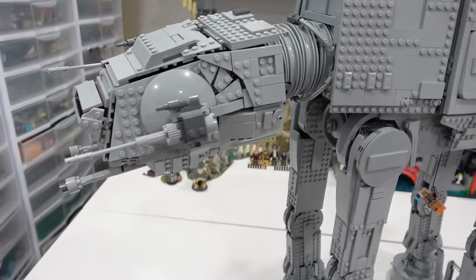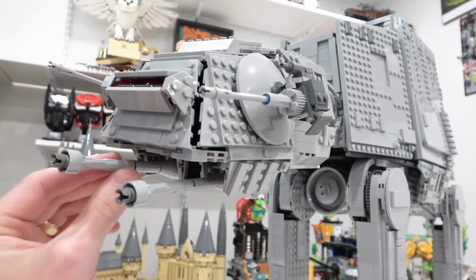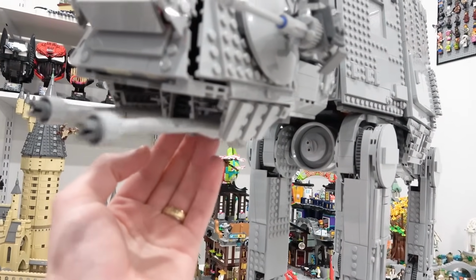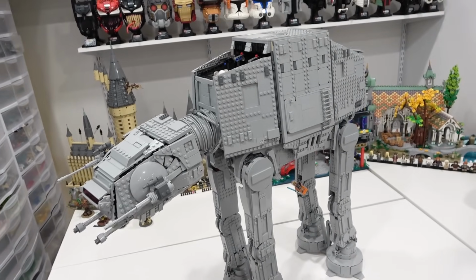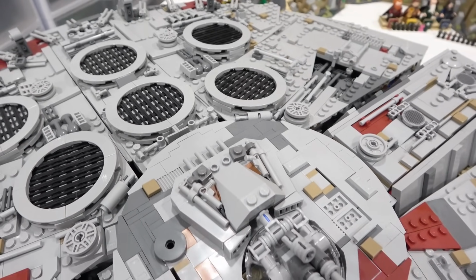And also there are connected blasters on the bottom here of the head, but I don't think there's a way to actually operate those anywhere other than just moving them back and forth by hand. But yeah, I've always just been a little bit sketched out by this thing, just because once again, it's almost too big. What a way to celebrate the halfway point of this video.